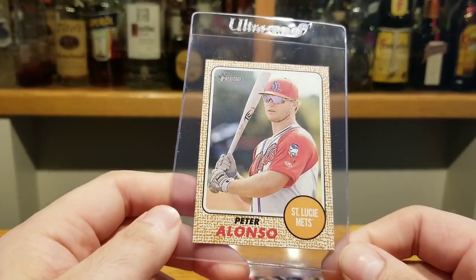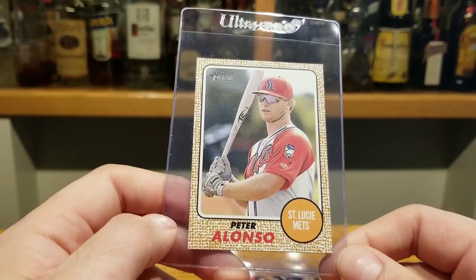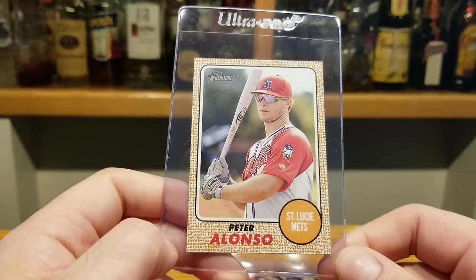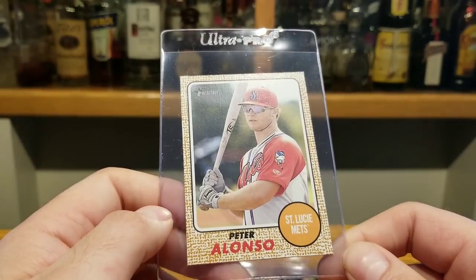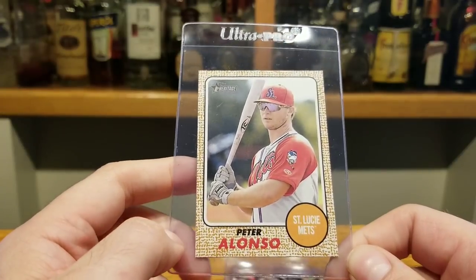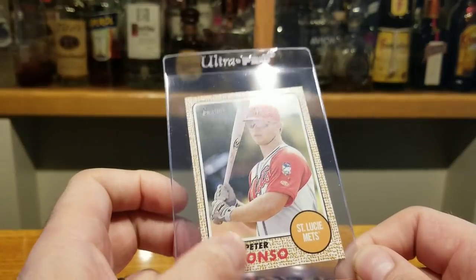Here's a Pete Alonso. So this card raw is actually worth about $7. And I was surprised, because when I broke this product last November or December, I didn't even put this in a sleeve. I kind of just threw it back in the box. I intended to throw all of these cards away. I hadn't heard of him. I hadn't heard of Alex Kirilloff. And a lot of that was my stupidity, because they were top 50 prospects.